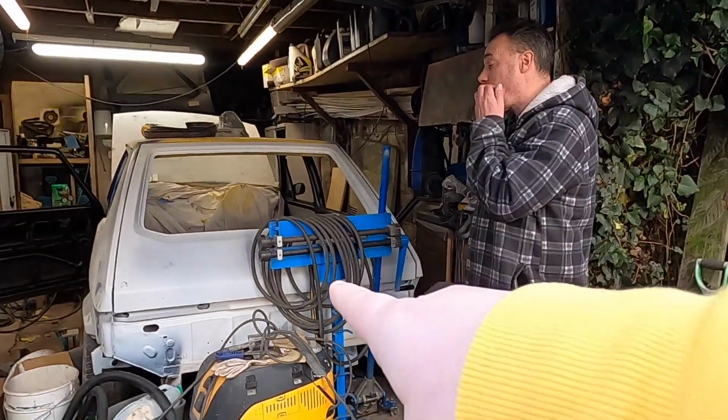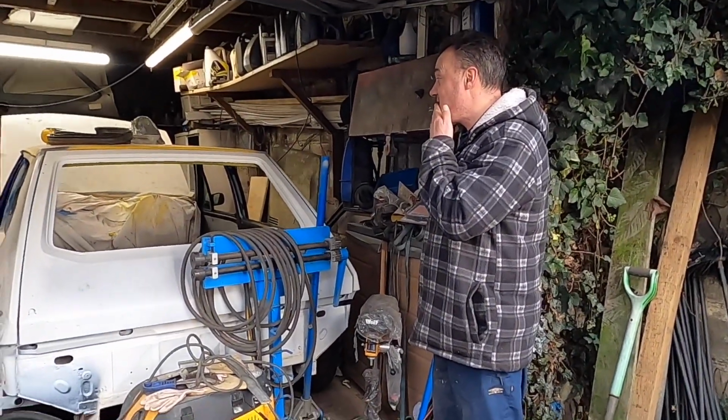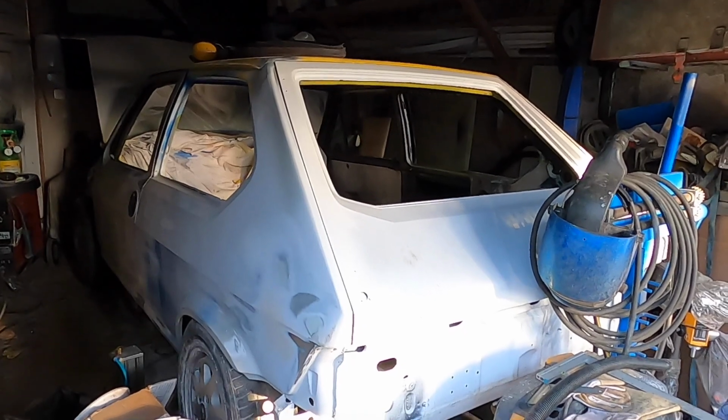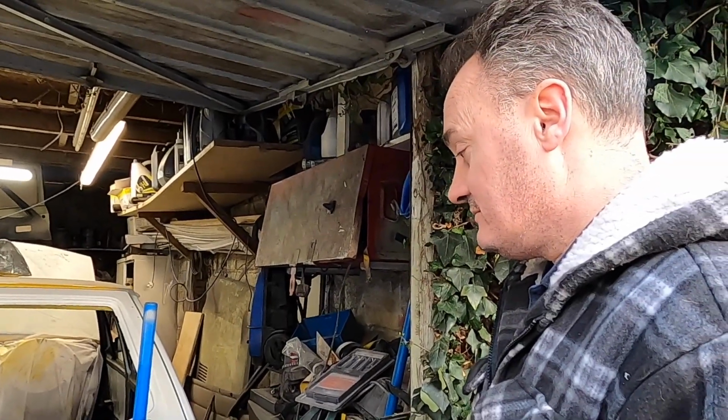So this is the reason why none of the other cars are getting any TLC, love or money. What is this then, Dad? Fiat Strada. This has featured on the channel before in these kinds of videos, but a lot of progress has been made, to be fair. It's just a lot to do on it still, and a lot of fabrication, which takes time, doesn't it, as every little bit you're hand making.